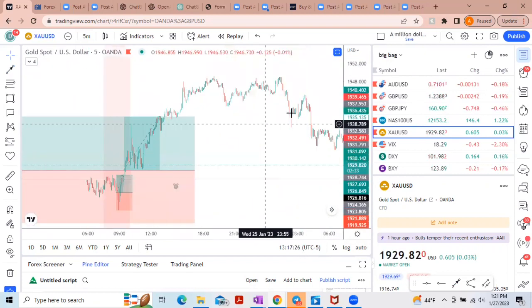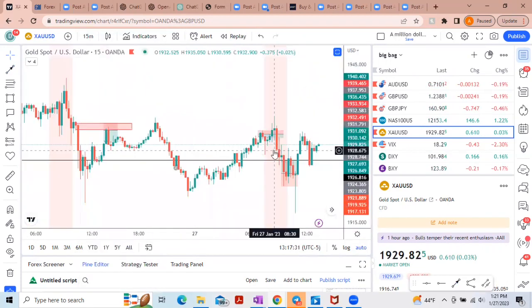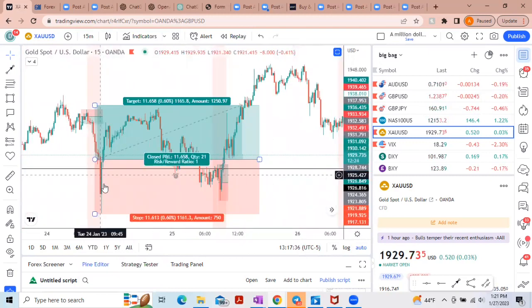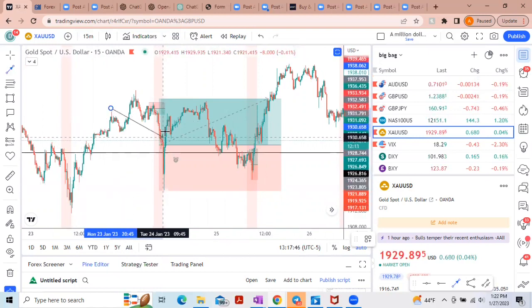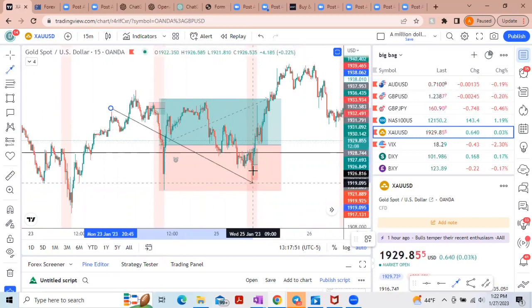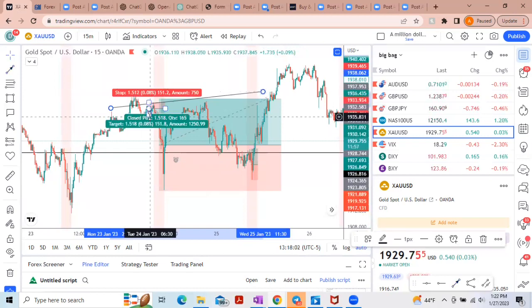Now, this right here. Well, I got to show y'all this one. I sent this signal out right here. This is another sweep. Sweep of this order block right here, or this low right here. I noticed that, and I noticed this nice rejection. And price literally came up, scared everybody, went back down. Then it made another sweep down here. I took this one down there, and then from there it just went all the way straight back up. It was pretty insane.